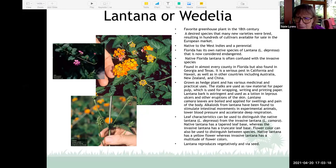Okay, let's see. Native lantana has a yellow flower, whereas invasive lantana has a multitude of flower colors. Well, the one in your picture looks like the invasive one, right there on the top right, because it's orange and yellow. It has lots of different colors. But the one that's all yellow is the native lantana. That's correct. It has to be all yellow. If you start having multicolor, it's going to be the invasive, and the purple is invasive as well.